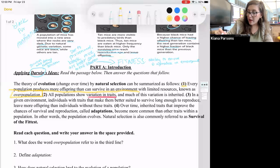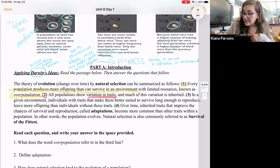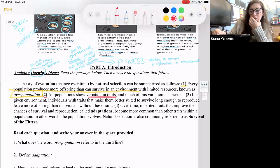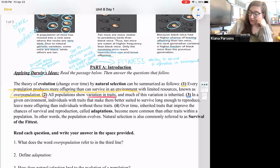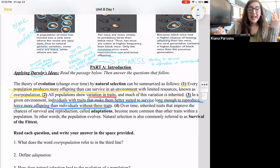So 1 is overpopulation, 2 is variation in traits, and variation is heritable, right? Variation is based on our genes. 3rd, in a given environment, individuals with traits that make them better suited to survive long enough to reproduce leave more offspring, right? So if you can survive, you can have more babies. That makes sense. That's what biological fitness means.